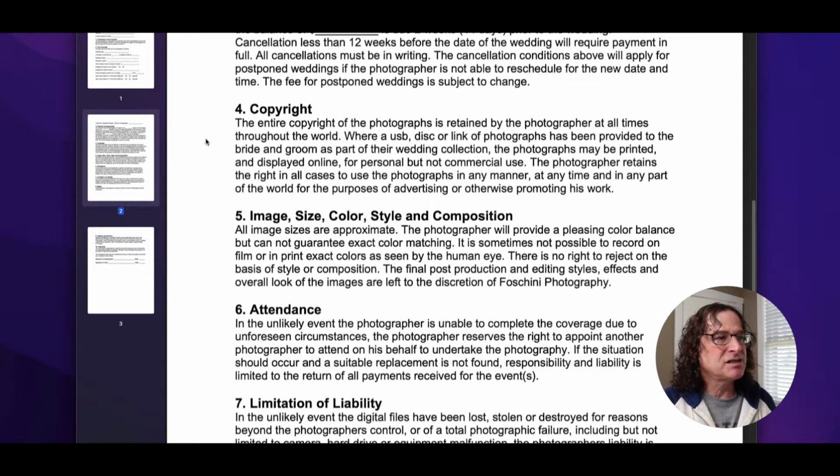Pretty much what this says right here is you as the photographer can do whatever you want with these photos. You can post them online, you can advertise for them, you can sell them, you can do whatever you want with them, okay? But the client cannot. The client can get these printed for themselves. They can display them online for themselves, but they can't take your photograph and go out and sell that photograph anywhere. Okay, very, very important right there.